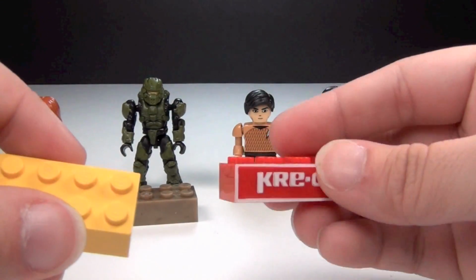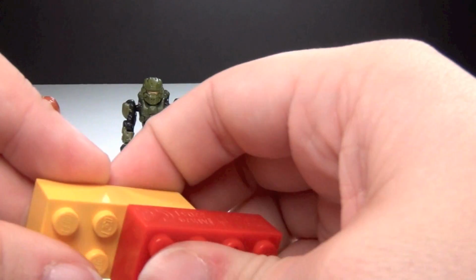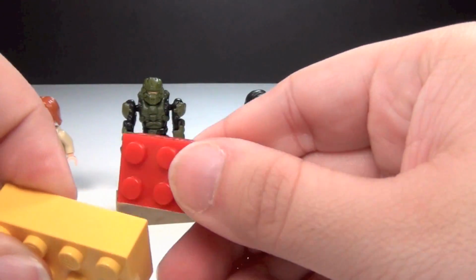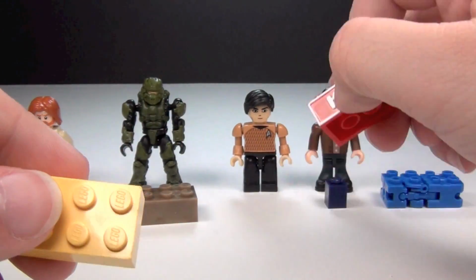Then here's KRE-O. Obviously, it's got the name on there. And with these, they also fit together. They fit together a little bit looser. They're not quite as hard to pull apart as Lego and Mega Bloks.